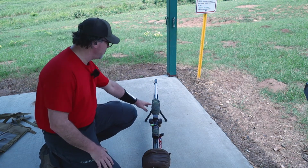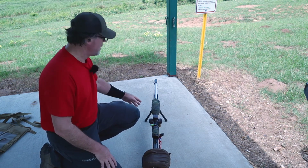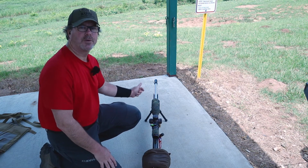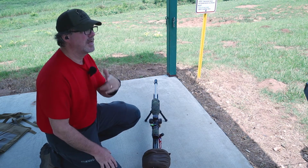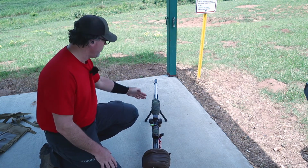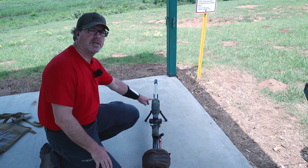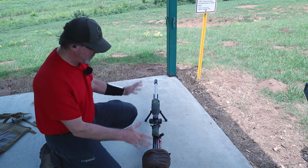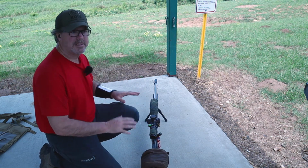Now here it's set pretty much where I need it set for this prone position. But if I was shooting off a barricade, I'd want to take this off just before the stage starts. Or if I was shooting off these pipes over here, I think I have a video of me shooting off those. I have a specific place on this rail. This bipod needs to be adjusted, and the length of the legs. So setting up your scope, the bags, and the gun to get ready for the stage, that's step 5.